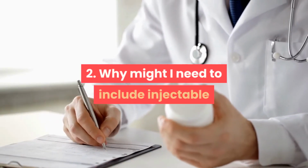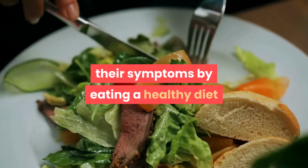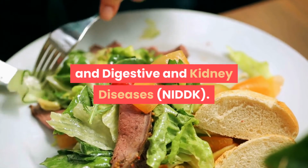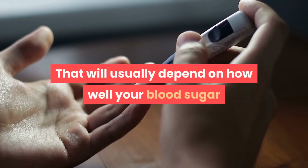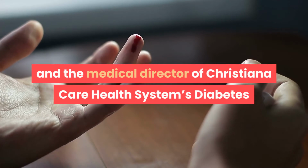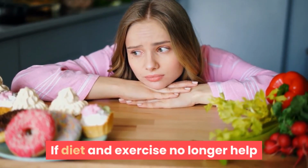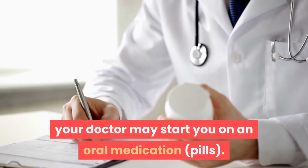2. Why might I need to include injectable medication in my treatment plan? Many people with type 2 diabetes manage their symptoms by eating a healthy diet and being more physically active, according to the National Institute of Diabetes and Digestive and Kidney Diseases, NIDDK. But some people with the condition also need medication. That will usually depend on how well your blood sugar or A1C levels are being controlled, says M. James Leonard, an endocrinologist and the medical director of Christiana Care Health System's Diabetes and Metabolic Diseases Center in Wilmington, Delaware. If diet and exercise no longer help you maintain healthy blood sugar levels or hit your A1C target, your doctor may start you on an oral medication, pills.